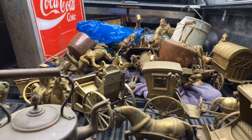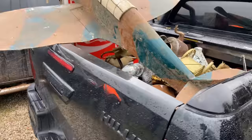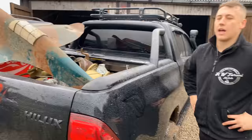Okay, so the trucks are loaded. We've got a small batch of stuff for the first removal job. But we want to come back with the skips and the lads, and it shouldn't take us too long to clear the whole thing out.